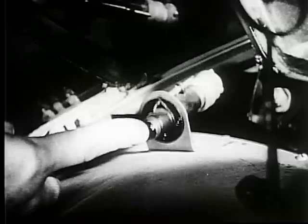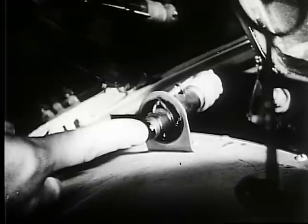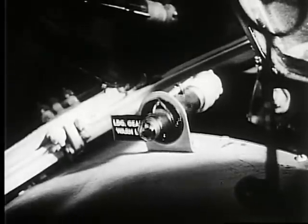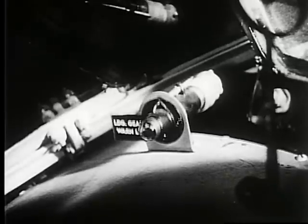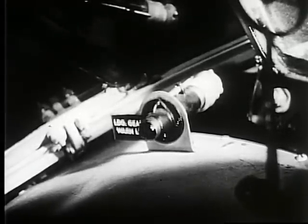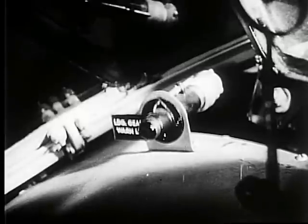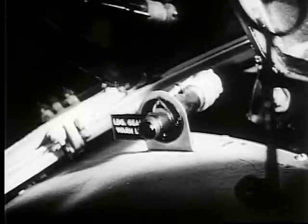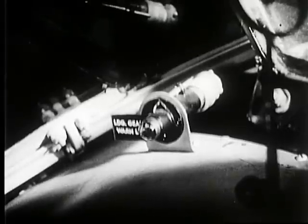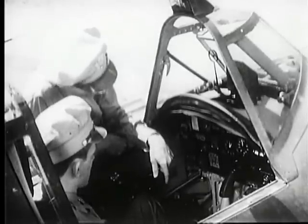Here's the landing gear warning light. It's a very important little item. When you push the throttle forward on takeoff, the warning light will come on and will remain on until the wheels have been retracted and are definitely up and locked, at which time the light will go off. It will remain off until your throttle is almost fully retarded, as in coming in for a landing. The light will then come on and stay on until you have lowered your landing gear and it's fully down and locked.